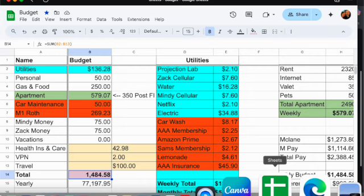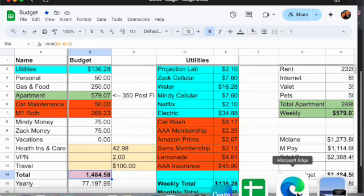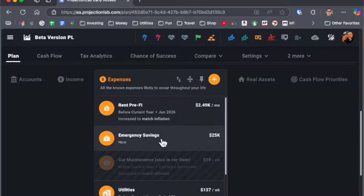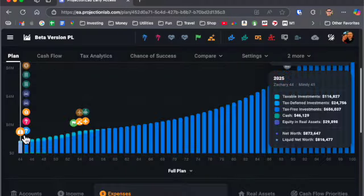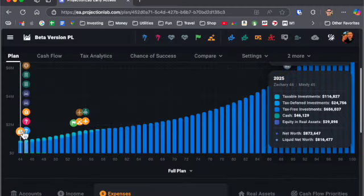So if you remember the budget from my weekly budget, you'll be questioning why the yearly expenses are $105,000 this year, but on the spreadsheet we had just $77,200. Well, the way that I account for emergencies is in the budget I have back under here under the plans, expenses, emergency savings, $25,000, and I just have that set to be spent now because you never know when an emergency will occur. And if you look here, that's what this milestone is here. The medical expenses, $25,000 being spent this year.